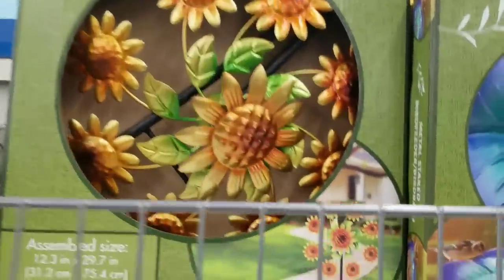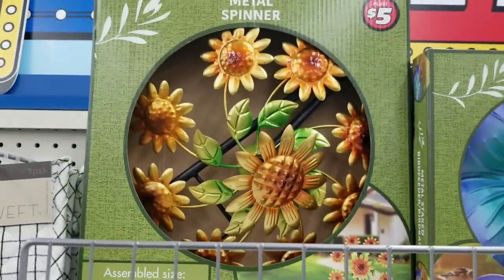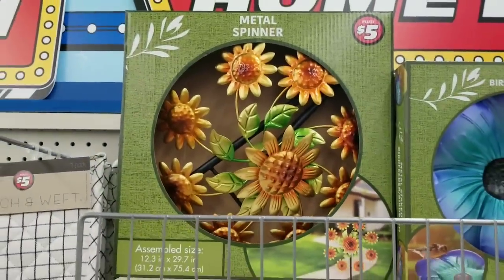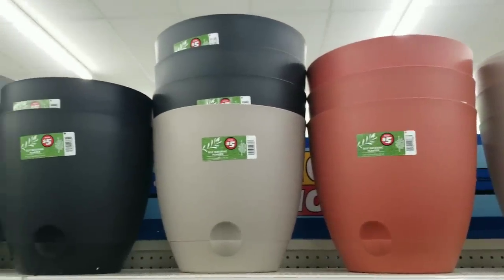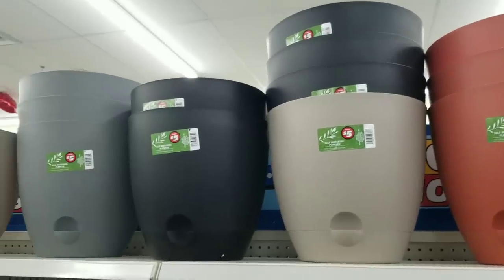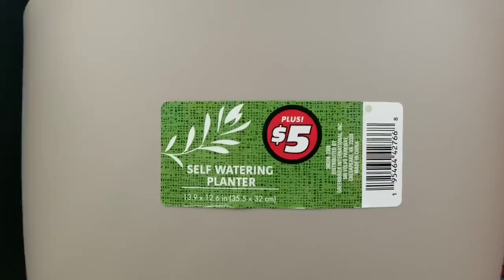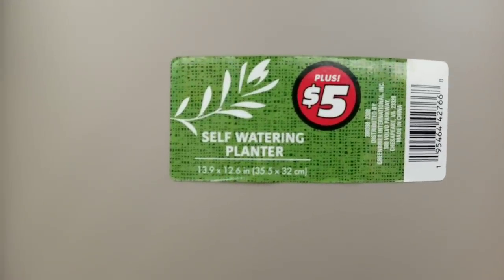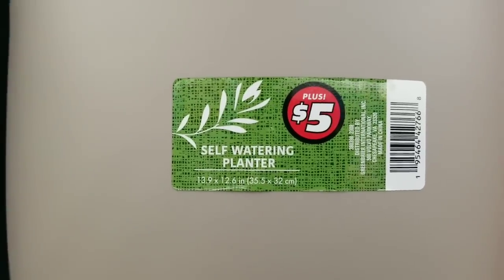If you are a sunflower fan, they did have you covered. Look at this one. So this one is also a spinner. Now, all of these are only $5 and they're solid metal. And of course, the big planters are back. I am here for it. These are the self-watering planters, which takes a lot of stress off of you if you're like me and forget to water your plants on occasion. They are a very generous size for $5 and they come in multiple colors.